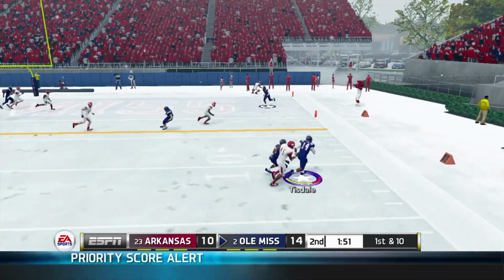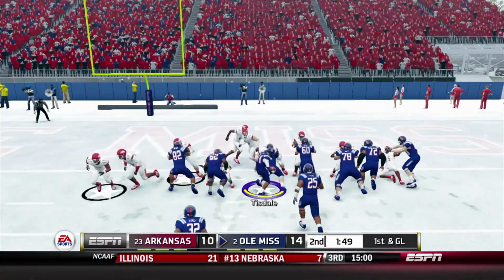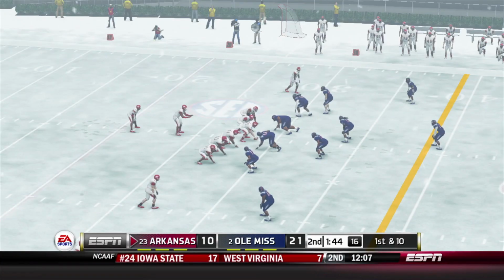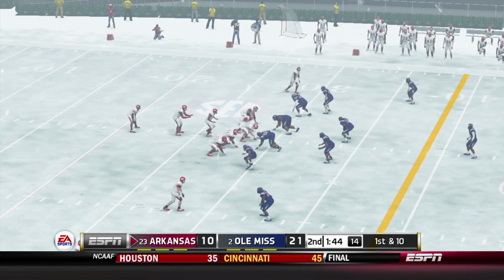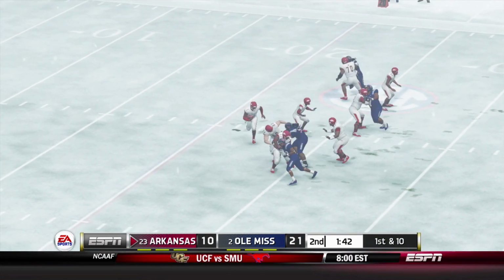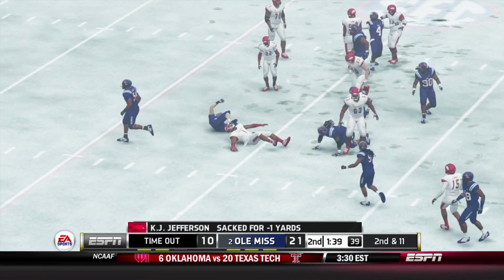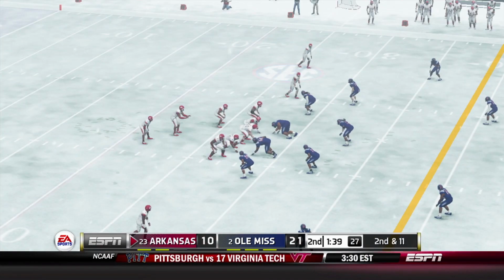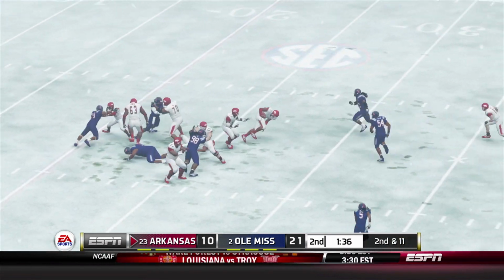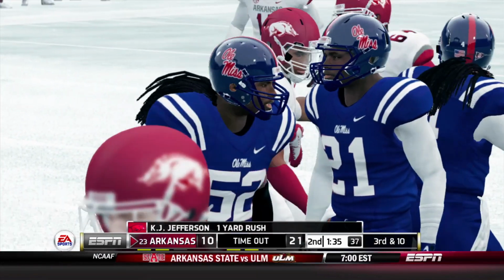He's going to try and scramble. Under heavy pressure. He lost the ball. Touchdown, Mississippi. Tries to scramble, but he's sacked. The protection broke down. Scrambling around. He's taken down at the 28. Ole Miss is going to use their first timeout.